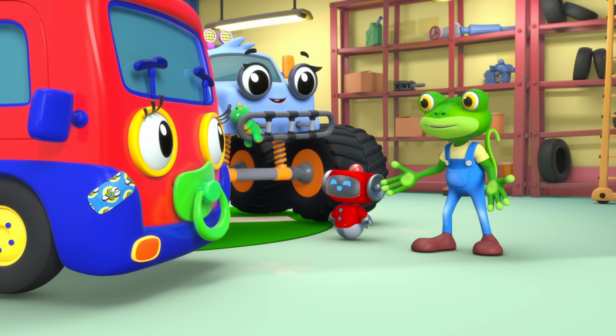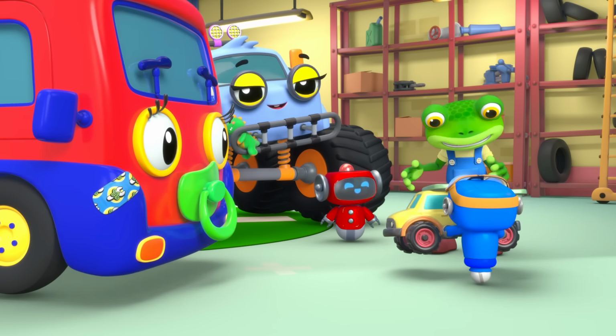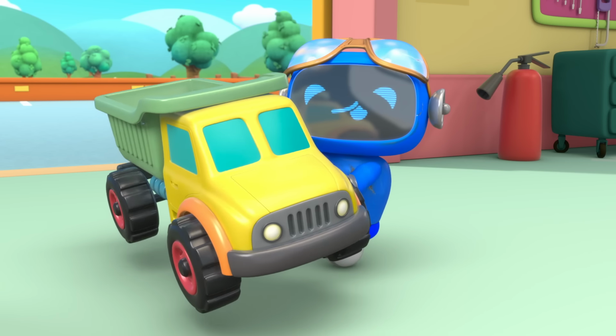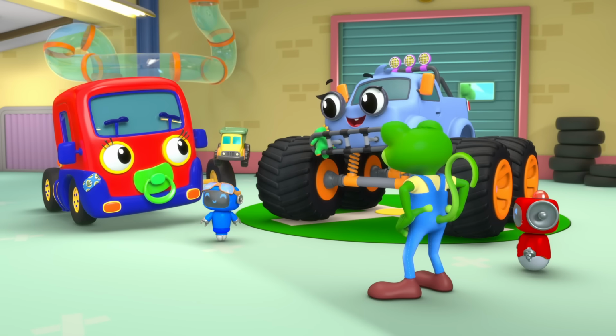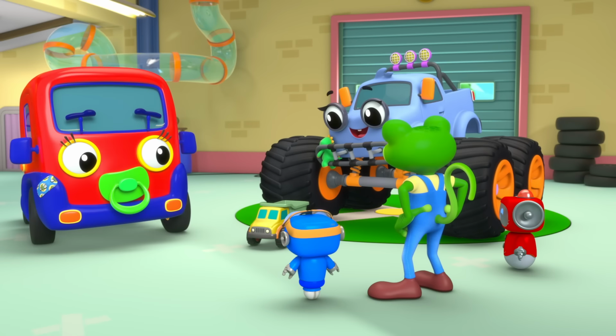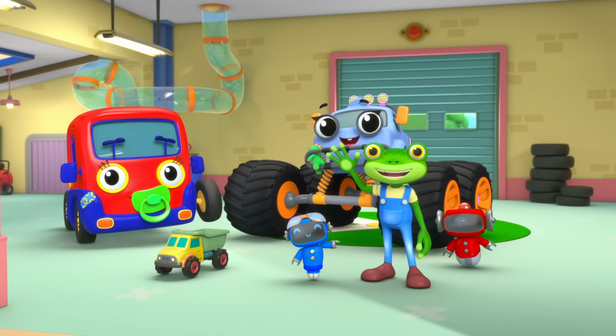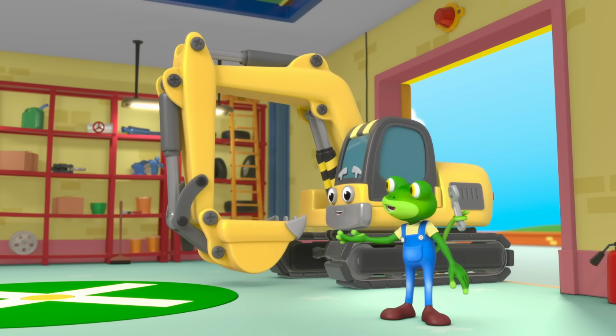Oh, we couldn't have done it without your help, baby truck. Oh, and look! Blue's fixed the toy truck. Well done, Blue! And great sharing, you two. I'm so proud of you both. Bye, everyone!